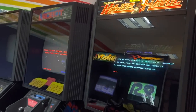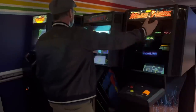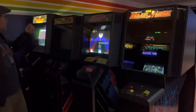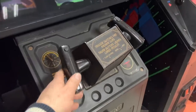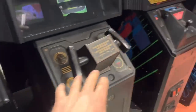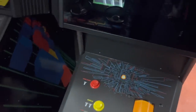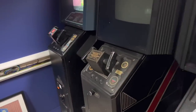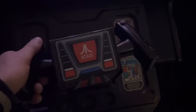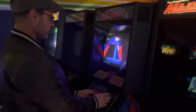What you see here is the cream of Atari, in my opinion. These are four of the best games that Atari ever released: Major Havoc, I, Robot, Firefox, and Return of the Jedi. Firefox was a laserdisc game. It wasn't very successful because the hardware wasn't very reliable. It uses the same yoke as Return of the Jedi and Star Wars. Major Havoc uses kind of a spinner, which is really cool. And I, Robot, my favorite in the lineup, uses a joystick and two buttons. They're all built in very similar cabinets, and they are just a sight to see.